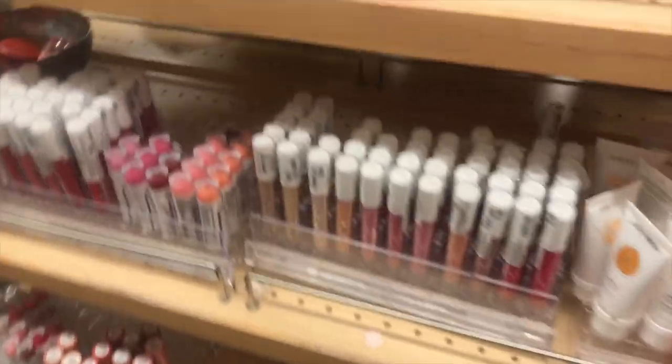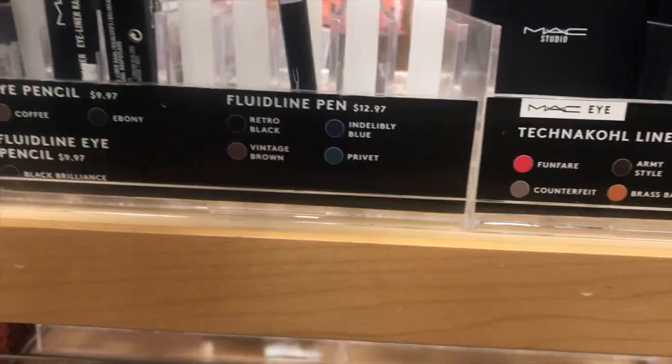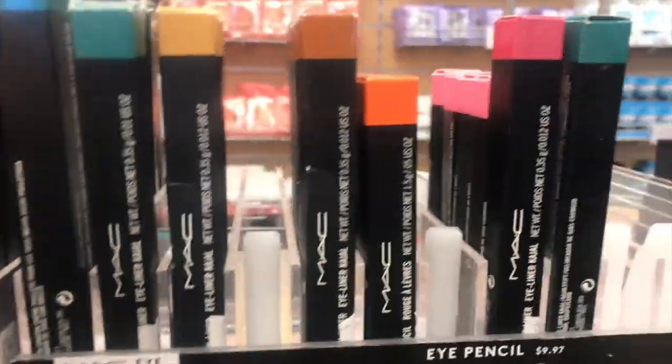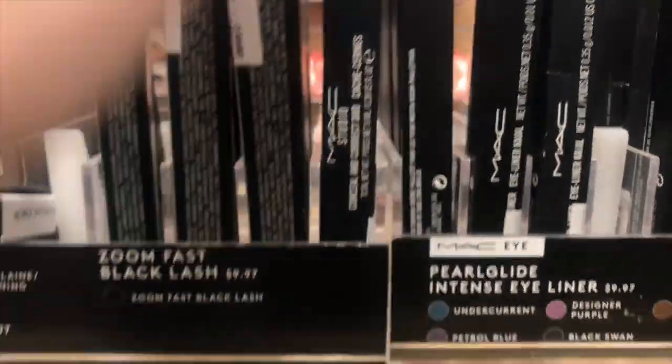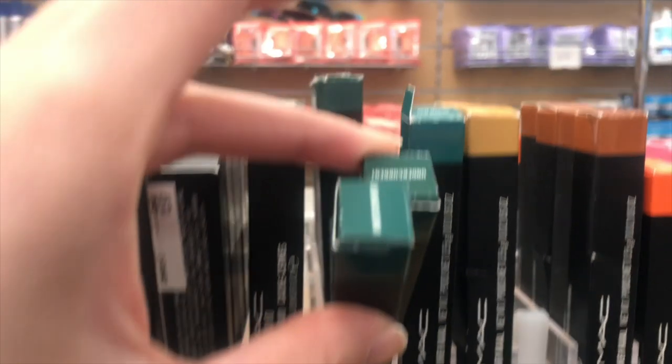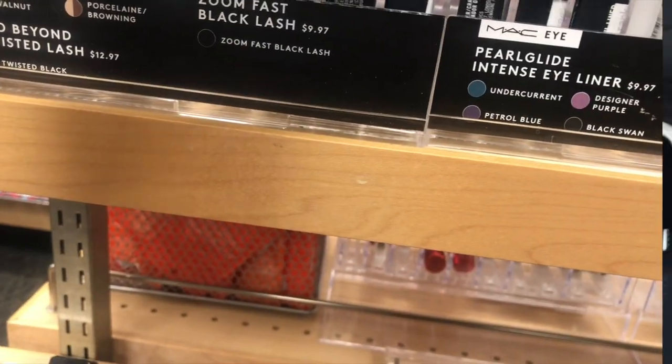Brow products. What is this? Joe Fresh. Some Joe Fresh products. That's pretty much everything. Fluid line pen, eye pencils. Oh, Pearl Glide. I love these. Pearl Glide Intense Eyeliner. They have Undercurrent. This is $10. Alright, so that is it for today's Budget Beauty Buys video.